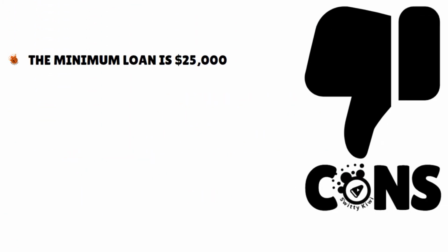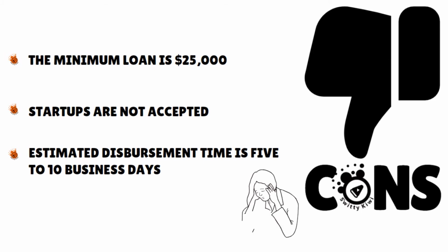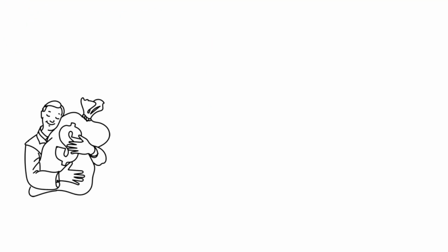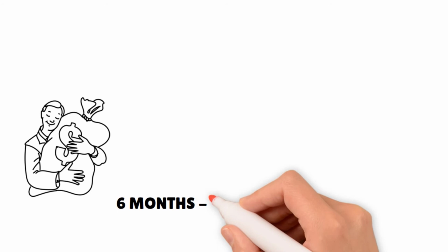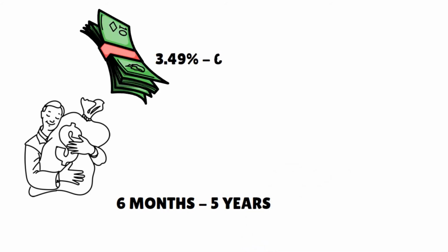The drawbacks: the minimum loan is 25 grand. Startups are not accepted, and estimated disbursement time is 5 to 10 business days. So this is kind of a little long, but again, it's worth waiting for, right? And the one thing I want to say here is that businesses can obtain 25,000 to 500,000 term loans from Funding Circle, and the terms range from 6 months to 5 years. An origination fee of 3.49% to 6.99% applies.